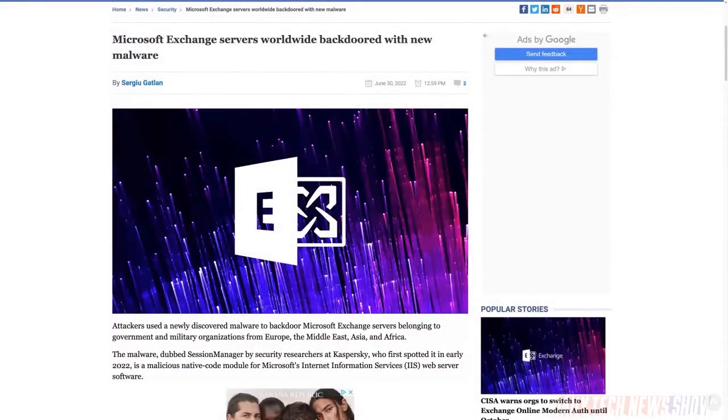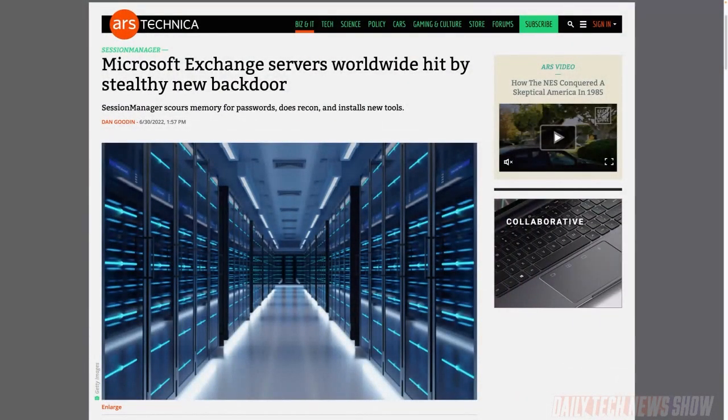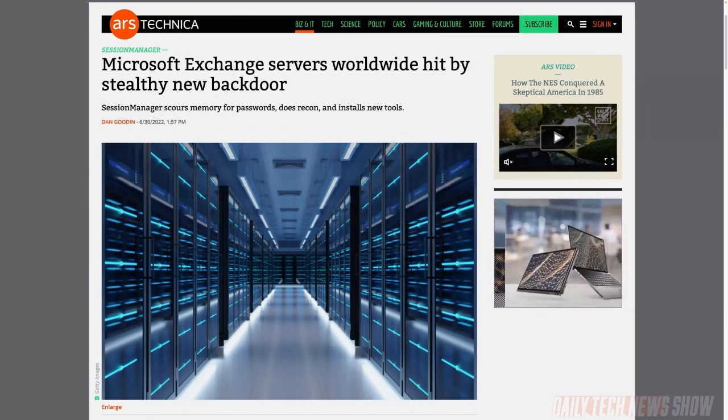Attackers used malware dubbed Session Manager to backdoor Microsoft Exchange servers belonging to government and military organizations from Europe, the Middle East, Asia, and Africa. Apparently, since at least March of 2021, it's been used in the wild and wasn't detected until recently. Researchers at Kaspersky said on Thursday, quote, "The Session Manager backdoor enables threat actors to keep persistent, update-resistant, and rather stealth access to the IT infrastructure of a targeted organization," end quote. And that's by gaining access to things like company emails, updating further malicious activity by installing other types of malware, or managing compromised servers as well.